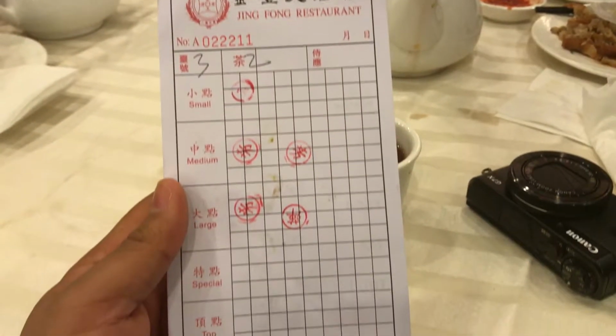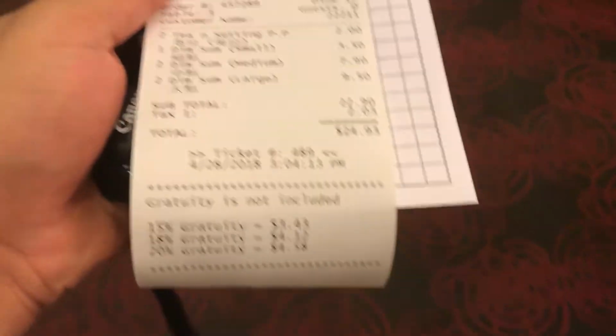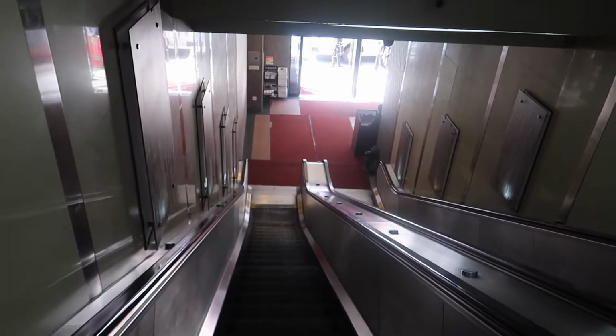We're gonna jump into the next restaurant, okay? To my surprise, everything was very, very cheap, so the whole meal costed us between $25. So right now we're gonna jump into the next restaurant and stay tuned.